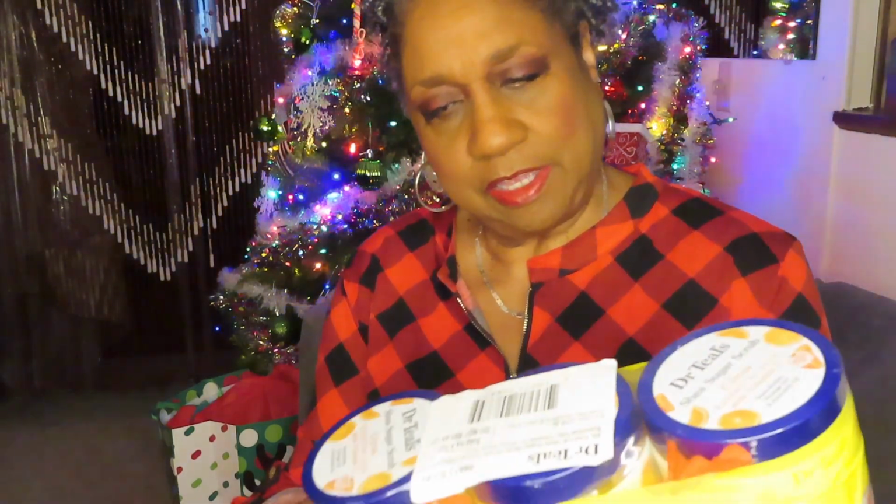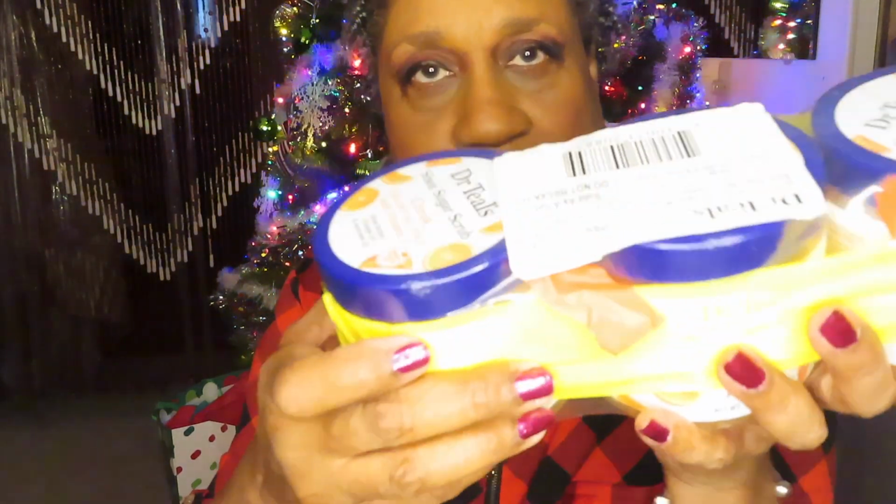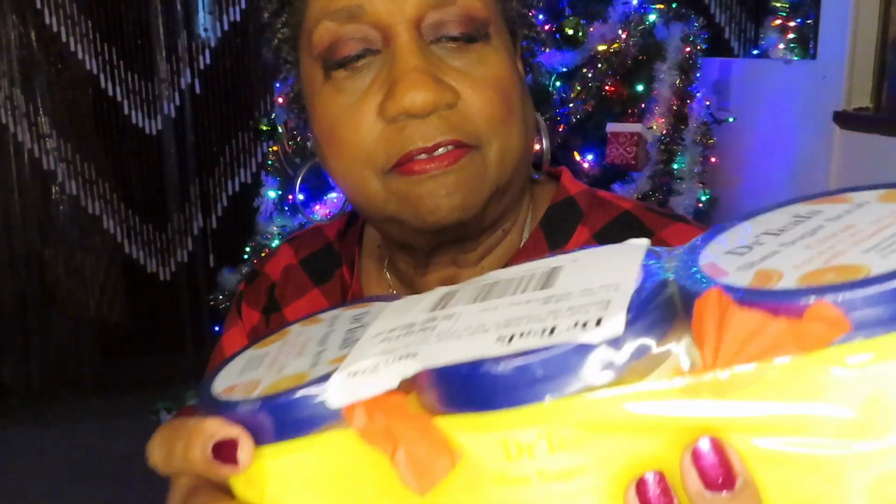Dr. Teal's Shea Sugar Scrub. Citrus essential oils. Okay, you can't see it, but anyway, it's the Dr. Teal's Citrus Shea Sugar Scrub in the citrus scent. Y'all can't really see it. I want y'all to see the label.